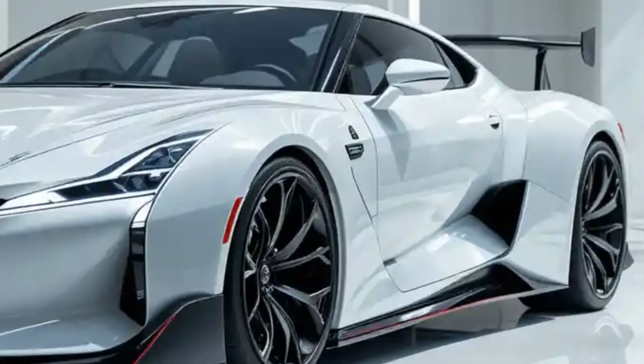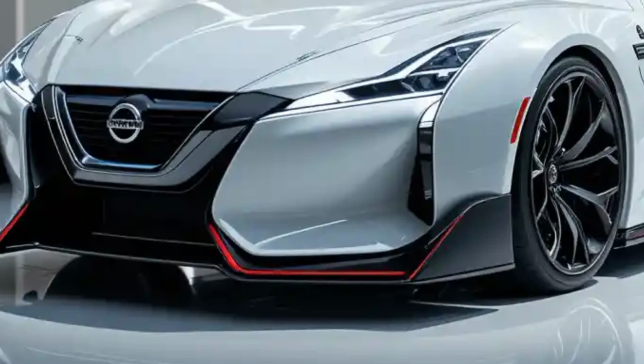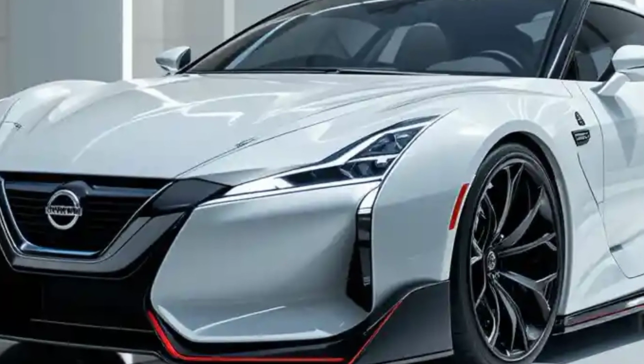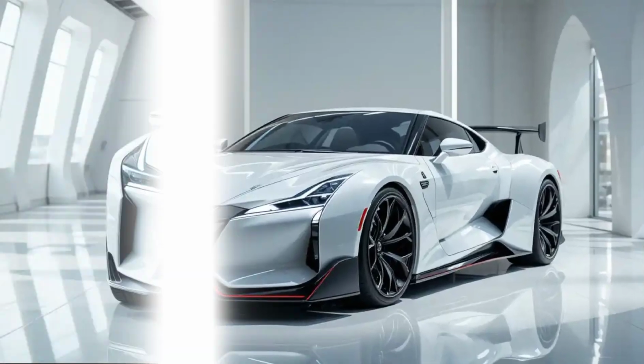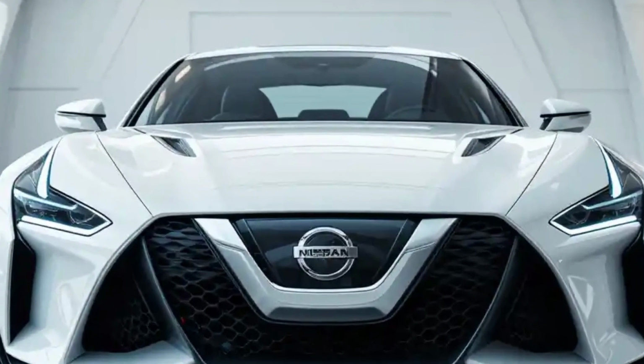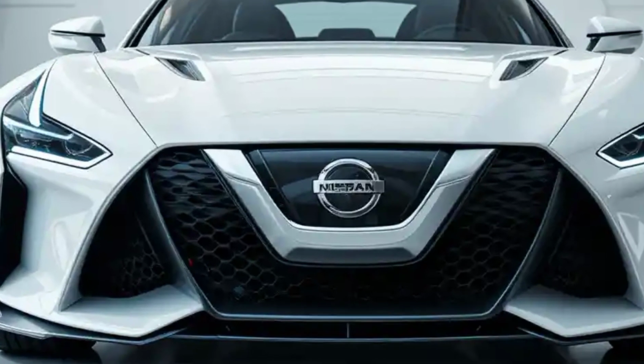Moving to the side, you'll notice a seamless profile with flush door handles and a coupe-like roofline. This isn't just about aesthetics, it improves aerodynamics, helping to maximize range. The 19-inch alloy wheels come as standard, but higher trims offer stunning 20-inch wheels with a black and silver finish.